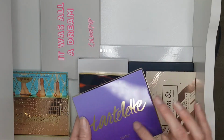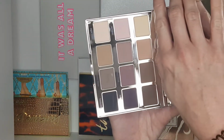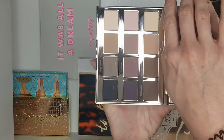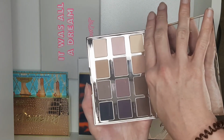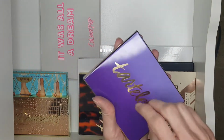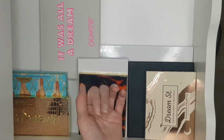We've got the Tartelette palette. This is the first one that came out. Very, very basic colors. But I do like it for any transition colors I want to do, any really soft, quick colors. Use these dark colors in the outer corner. Lots of stuff you could do with this palette, definitely. It is very beautiful, and it's more of a basic palette I feel like you should have. This palette came out, I think, before they started to smell really good, because this one doesn't smell like the other Tarte palettes do.